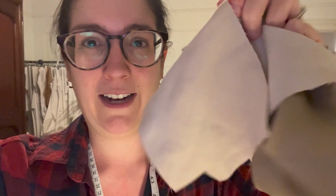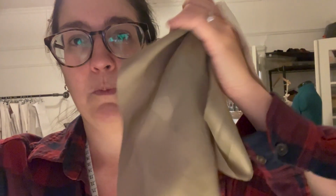Bemberg rayon from a previous project to use this kind of taupe brown color. The one that I bought to match this light pale beige was super, super gray. And I didn't like it together. I preferred the brown look. I wanted it to lean more brown than to lean gray. And I know it's just a lining, but I just preferred this. So I had enough left over from a previous project to do that. And now I'm gonna get started on sewing it.